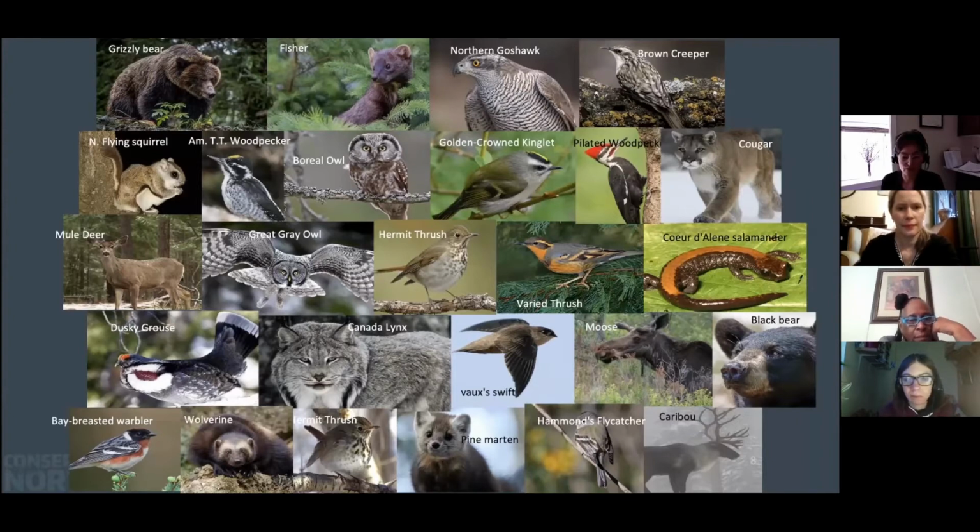We have migratory songbirds, plants, mysterious life forms called lichens. The populations of these animals may not necessarily be doing well, but they're still here, and our group considers this to be a privilege, and this is who we're trying to protect with our work here.